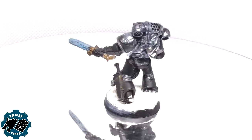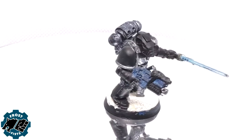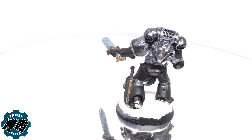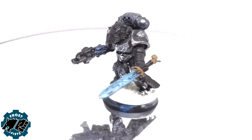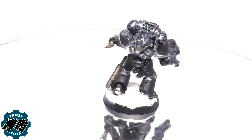So before I show you the best stuff in my collection, I gotta show you the humble beginnings of where I started. Now with this, it's my very first model I ever painted in 40K. It is my very first Space Wolf Bloodclaw. And this is the pack leader here. And this is it. This is just black and silver, minimalistic. But that's exactly what I wanted at first.